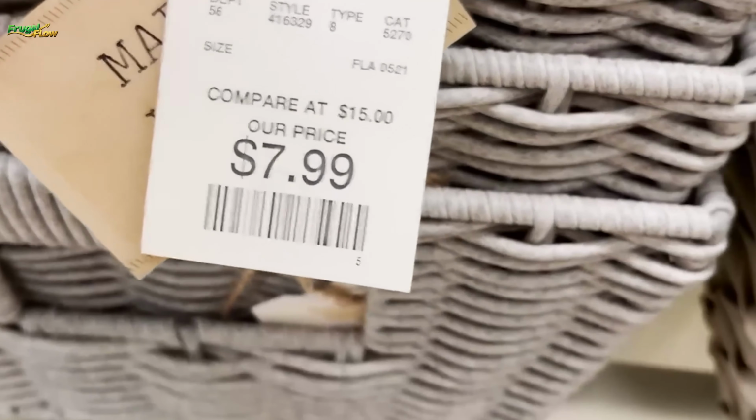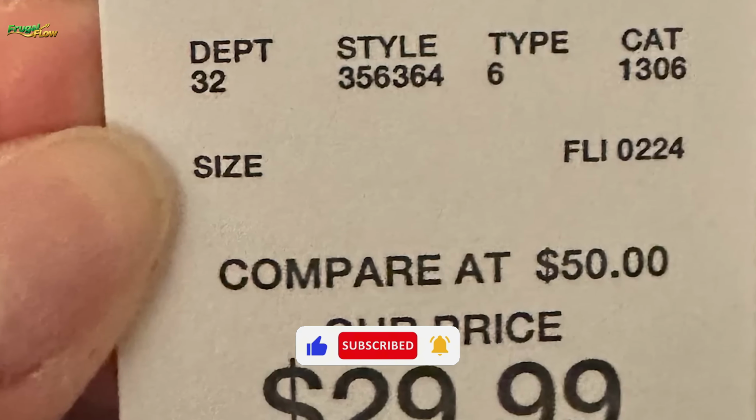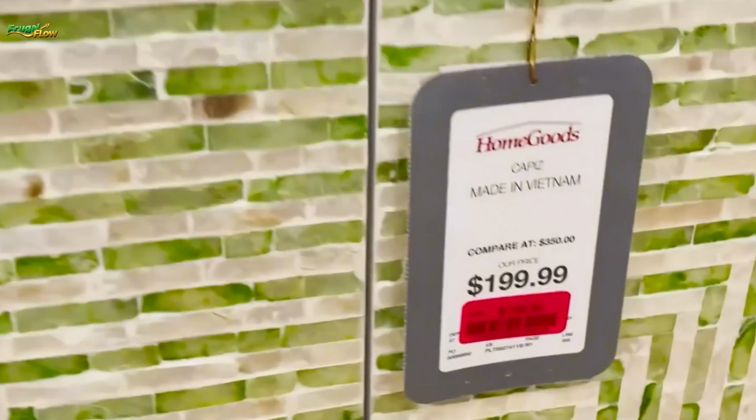These areas often hold deeply discounted products or items that have been on display for a while. Your chances of finding a great deal in these spots are pretty high.